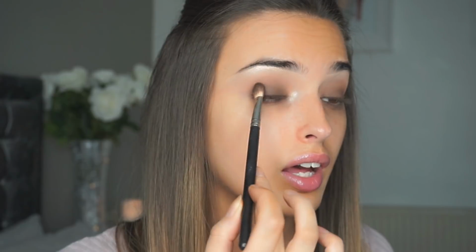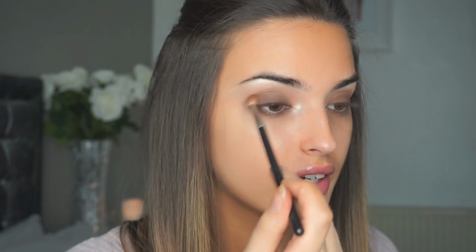So I've just literally tried to build that up as much as I can, and this is the pigmentation I'm trying to work with. On the plus side, they do blend out really nice, and that highlight shade, like I said, is lovely. But the darker shades that you go, the less pigmented they are, and as soon as you start blending, the product just literally disappears, and it's like, where are you? It just goes.